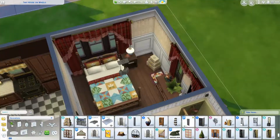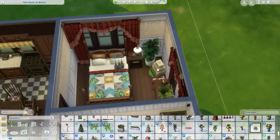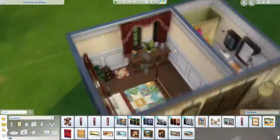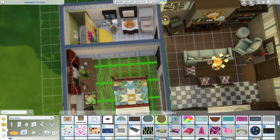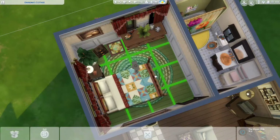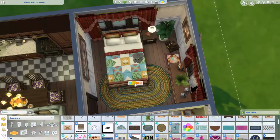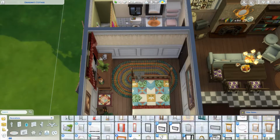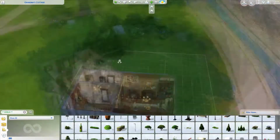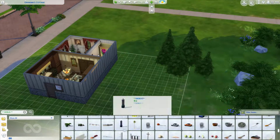Anyway, this bedroom is going with a red, yellow, blue, green colour scheme. That's what I went for. She just has a bed, dresser, some plants, and some little decorative boxes and paintings in here. So it's very simple, very nice, very rustic and really homely. I don't know what it is about the old people aesthetic, but it's just so homely and comfortable.